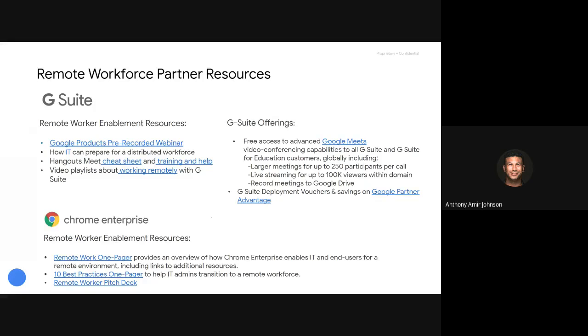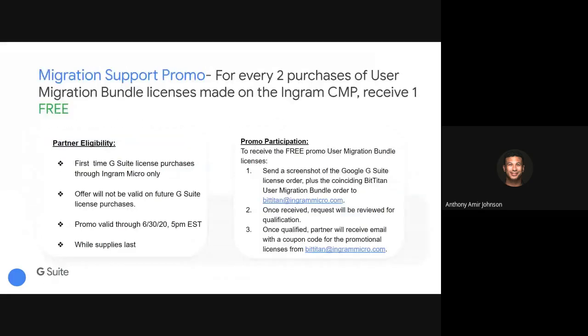Now, we do have some additional resources and further enablement pieces for y'all. Everyone will receive a copy of this deck, and all these links are live. But you'll be able to see all the G Suite offerings, see the remote worker pre-recorded webinar from Google, remote worker one-pagers, best practices, and pitch decks. Now, there's other value pieces here as well from Ingram Micro, right, Jason?